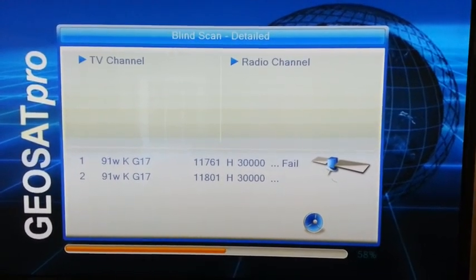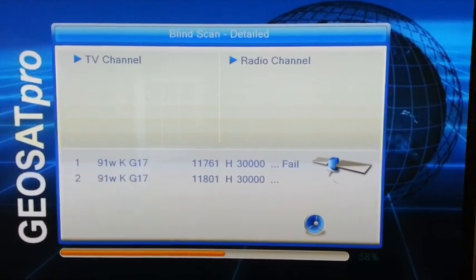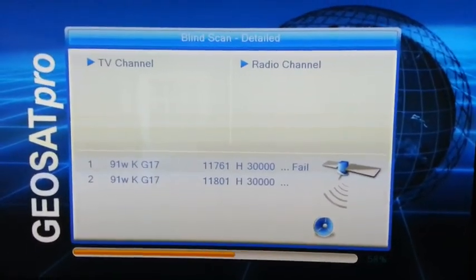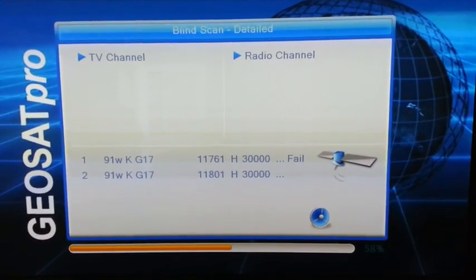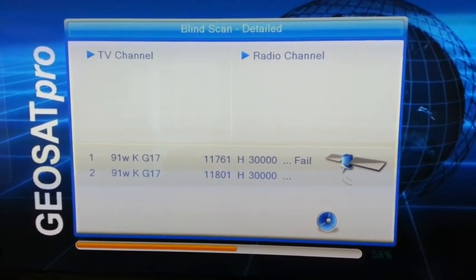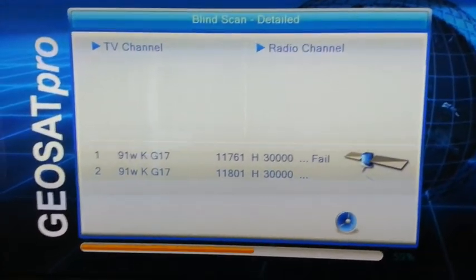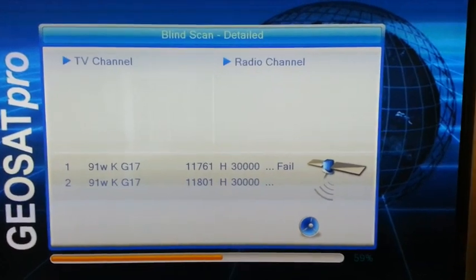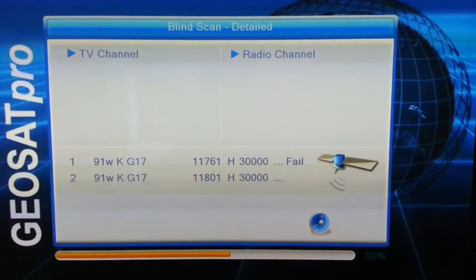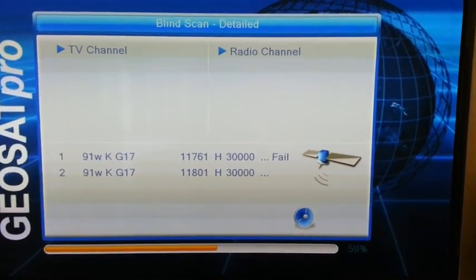It's about 60% that it has been scanning, blind scanning. And still waiting for the first channel to come in. We know for a fact there's one channel there in storage, so we're not going to count that channel twice.